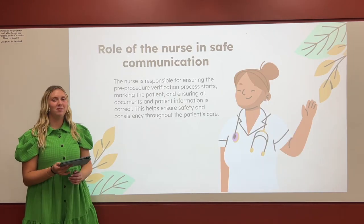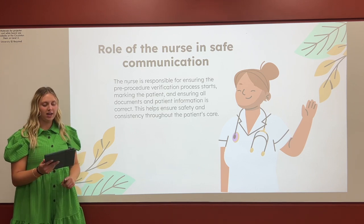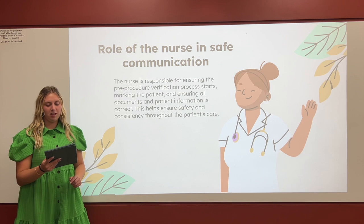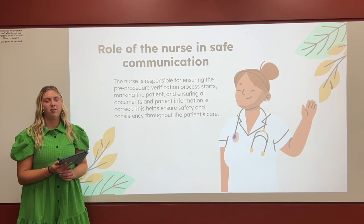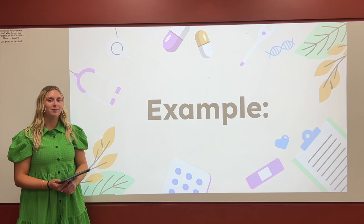Okay, what is the role of the nurse in safe communication? The nurse is responsible for ensuring that the pre-procedure verification is started. So they're going to mark the patient, ensure all the documents and information is correct, and get everyone on the same page so that when timeout rolls around, they have all the information. Here is a good and bad example of universal protocol.